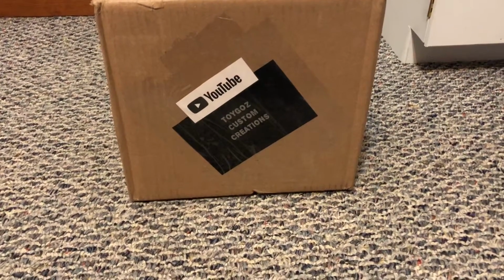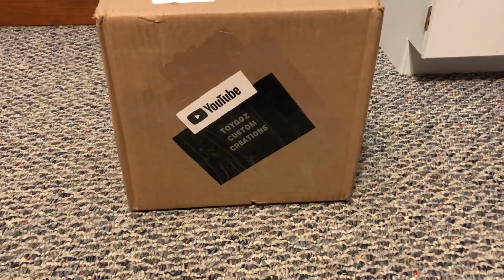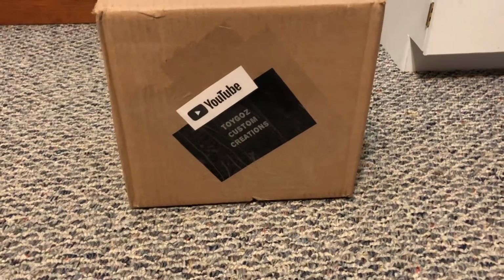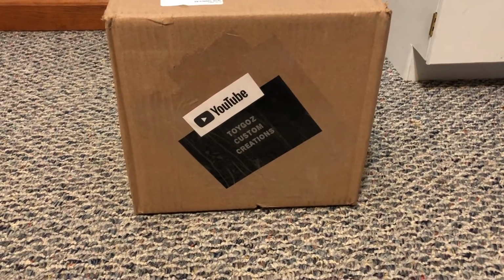We've been in contact and said that we might start sending each other some stuff. He'd let me know that he sent something out my way, but I didn't expect it to be a package this big. So I'm gonna pop it open and share with you what's inside.